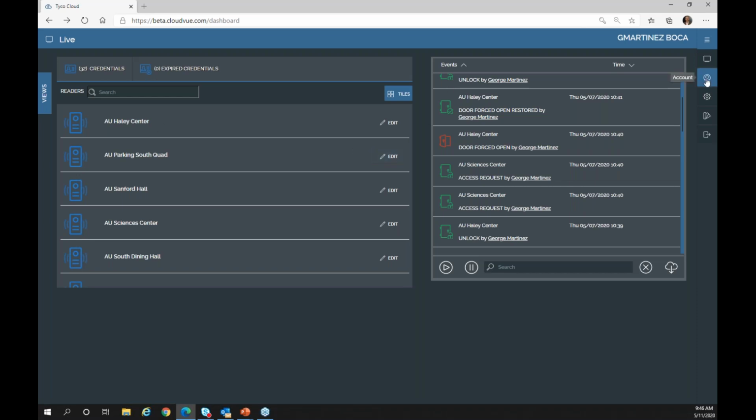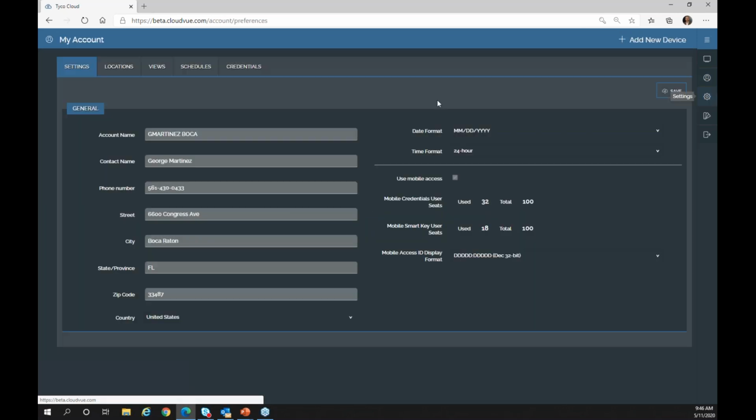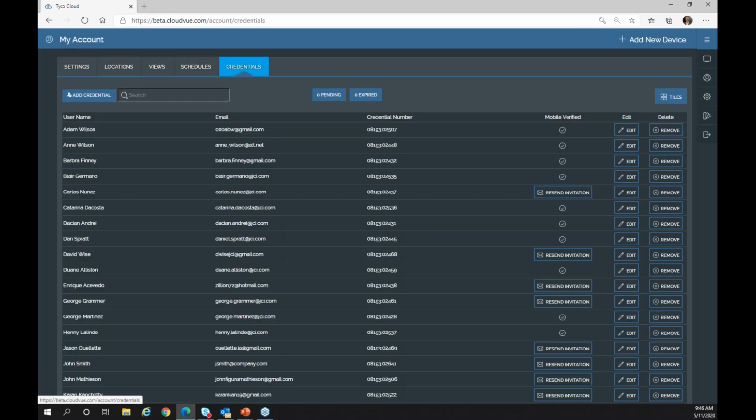Okay. Now let's go to our credentials. Here's a list of credentials that I've created for these users. One thing you'll notice is this credential number. This is the credential number that automatically gets generated by cloud and issued for that person. So if you're using the readers in panel-based mode tied to an access control system, that basically is the credential number that you would program in the access control system. And now that person on that access control system would be able to use the GoPass app.